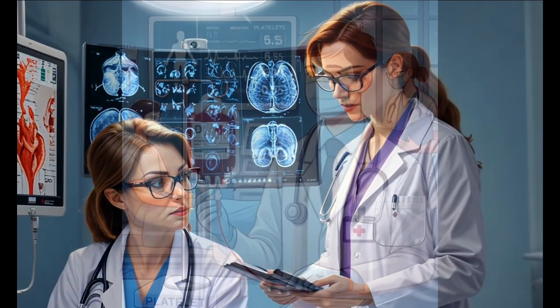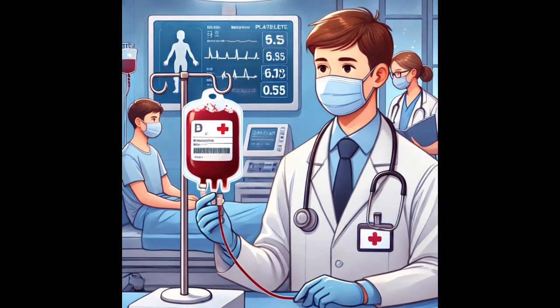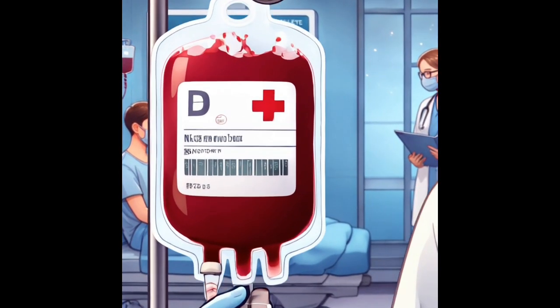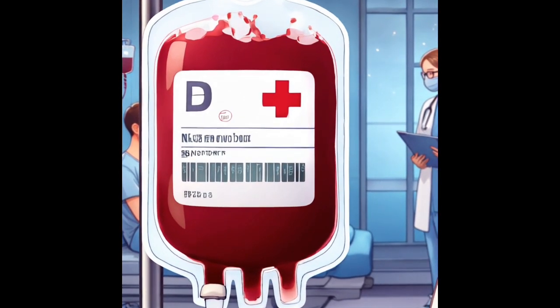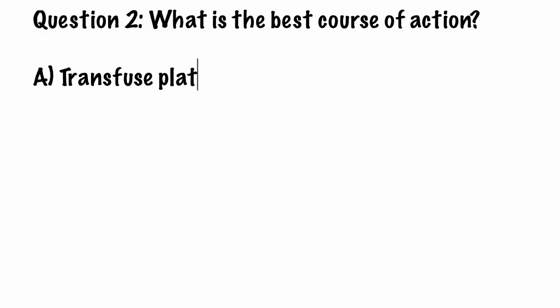platelet count. Lily undergoes a successful CVC placement without complications. However, 8 hours later, she develops active gastrointestinal bleeding. Repeat platelet count is 18,000 per microliter. Question 2. What is the best course of action?